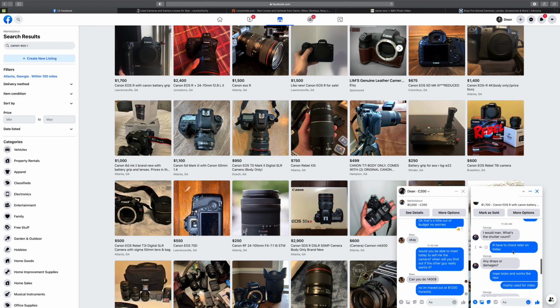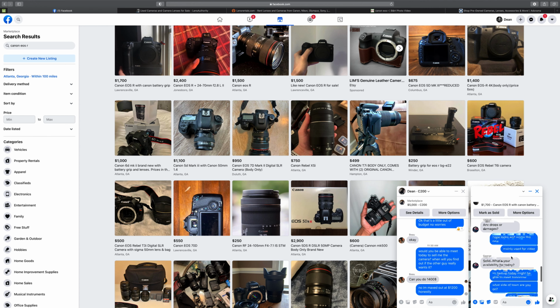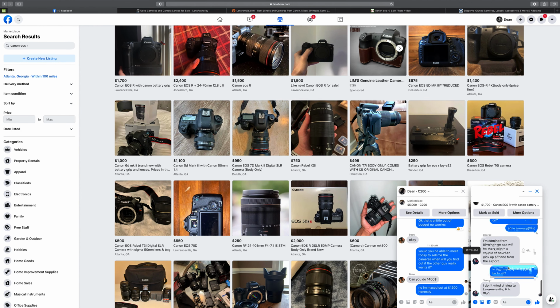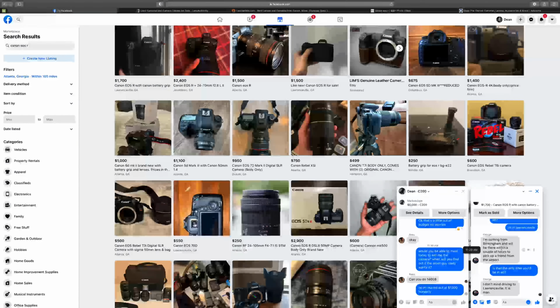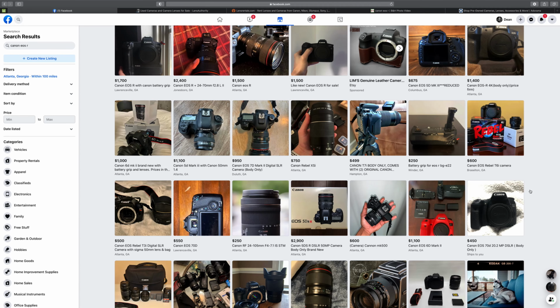What's the shutter count? Right now I don't know the shutter count, so I asked this guy if he could tell me. He asked if there's any drops or damages. I said nope, looks like new, works like new, mainly used for video. Mainly because this is what this guy over here is telling me, Bo. He said, solid, what's your availability today? I'm kind of busy today, so I'm trying to push him to tomorrow just so I can make sure I can go pick up the camera. He's saying today is the only day for him, so he's coming from Birmingham, and he does not mind driving to Lawrenceville. So that's why I got to push pressure on Bo over here, trying to get the camera for $1,200. If I can buy it for $1,200, I can sell it today for $1,500. So to me, that's a good deal.